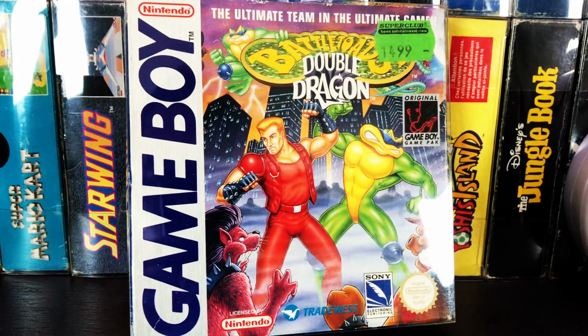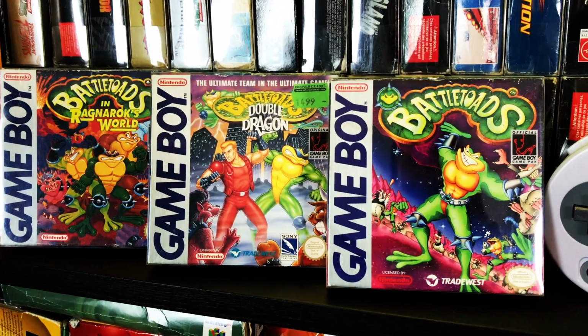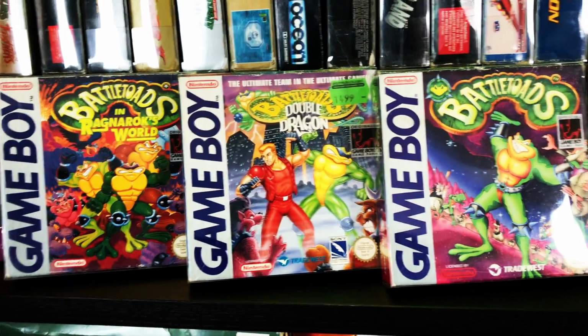And now let's get into some of the retro gaming pickups. Let's start off with one of the heavy hitters I got this month. I got Battletoads Double Dragon for the Game Boy, complete in box. Yeah, I needed this one. This was the last one I needed for the Battletoads Game Boy games to have all 3 complete in box.